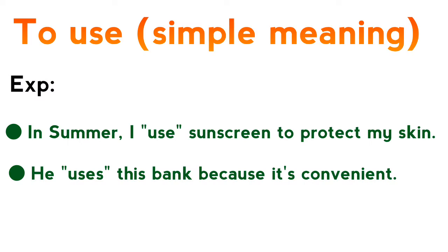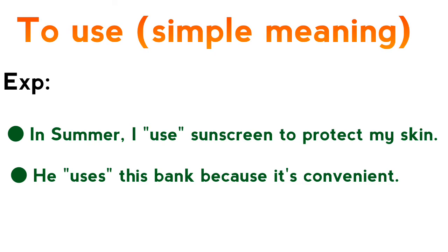There are different ways to use the verb "to use." So let's start. The first way is to use in the simple meaning. For example, in summer, I use sunscreen to protect my skin. He uses this bank because it's convenient.